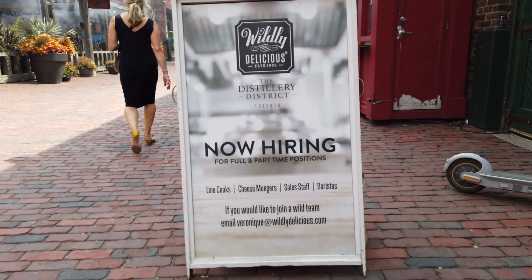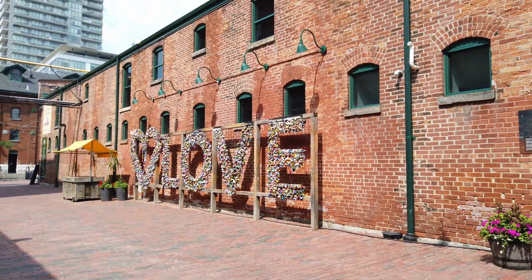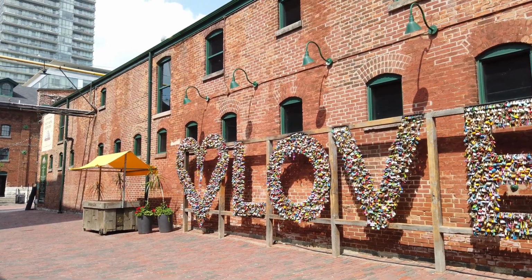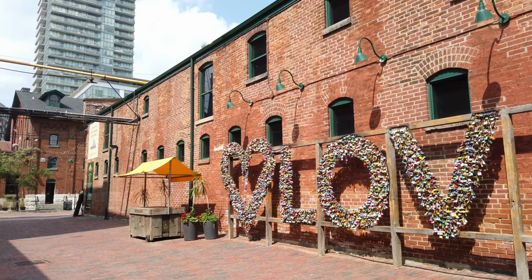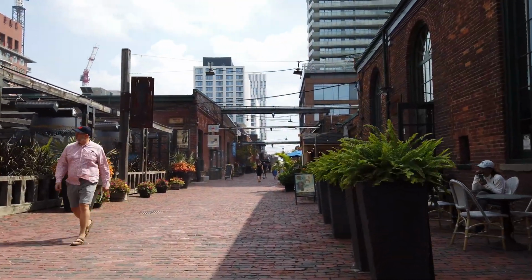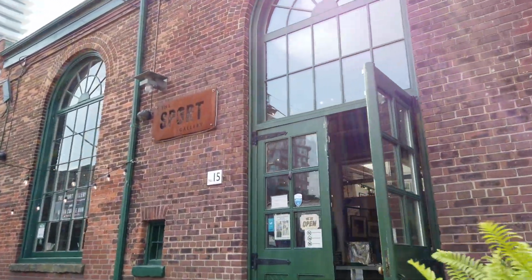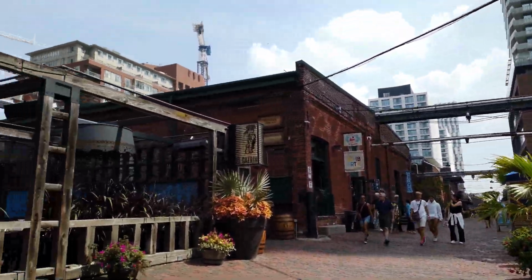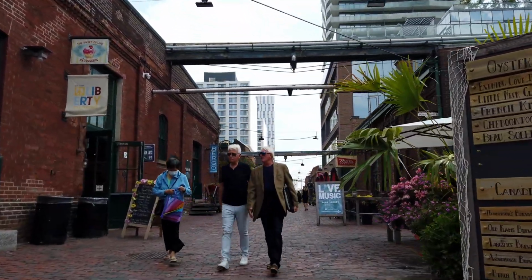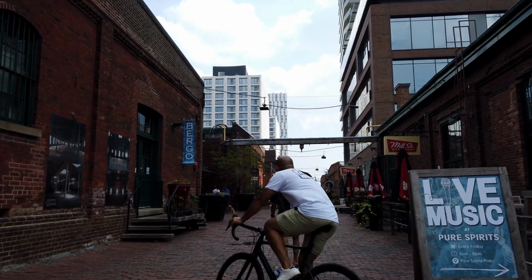Wildly Delicious is now hiring. Oh, I almost forgot to show the love locks over here. These are all locks with people's names or initials on them. Yeah, I'm getting some of that music now as I walk down here. I think if I just keep on moving, it shouldn't pose too much of a problem. Usually it's never ending though, and I really have to rush through everything.